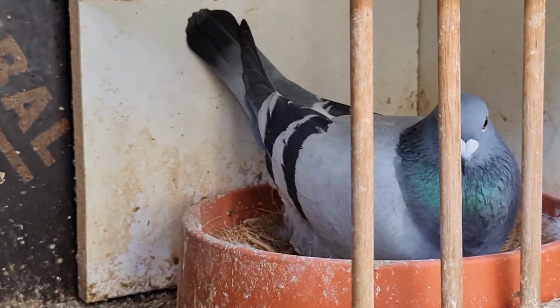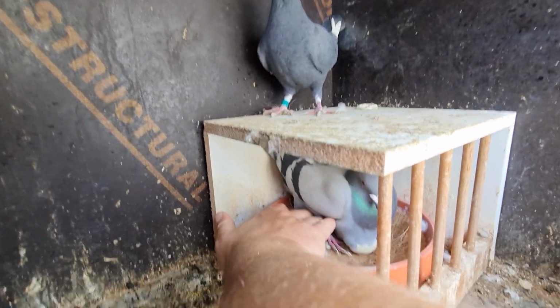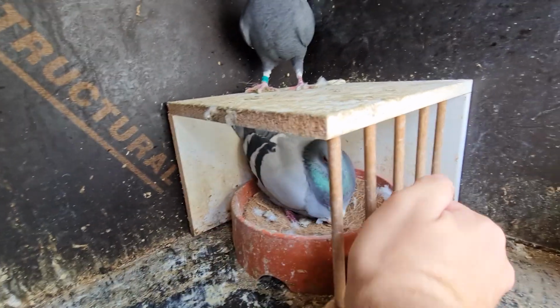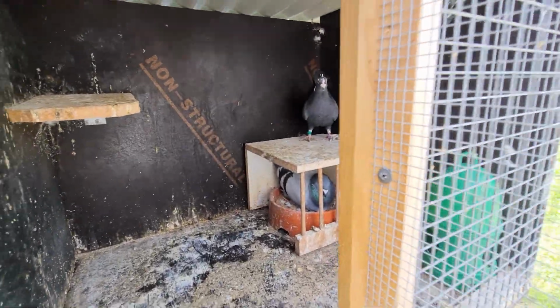They're sitting on the eggs. They've actually got eggs, which is really good. Let's have a bit of a look in there. No, he's probably not bothered, it doesn't really matter. It's not really stressing them too much. He's actually good like his father. He's very protective of his babies' eggs. His dad's the same, which is good. But we'll see how we go.